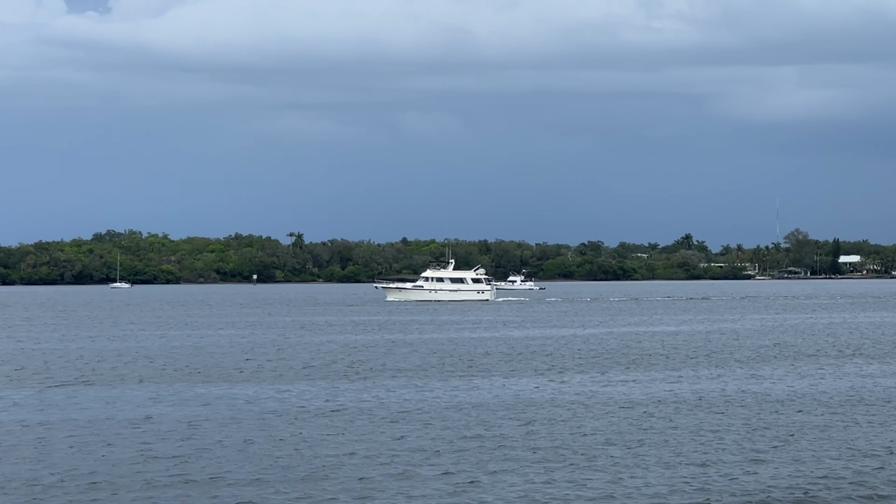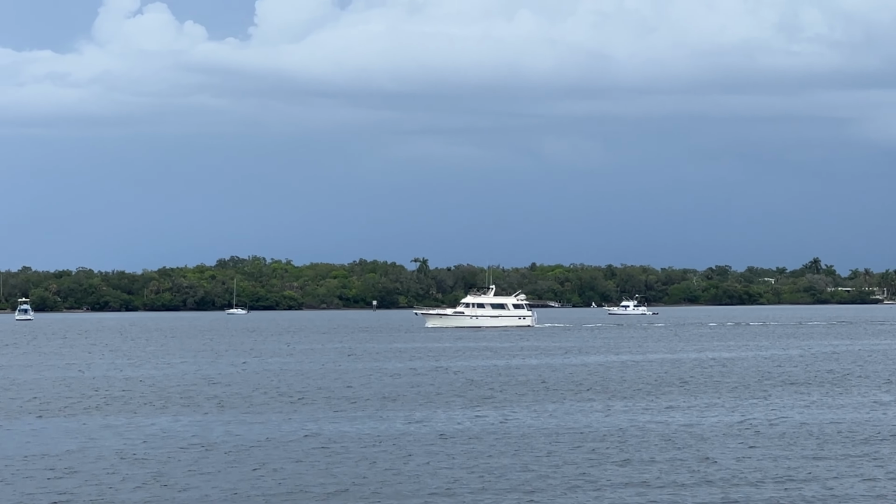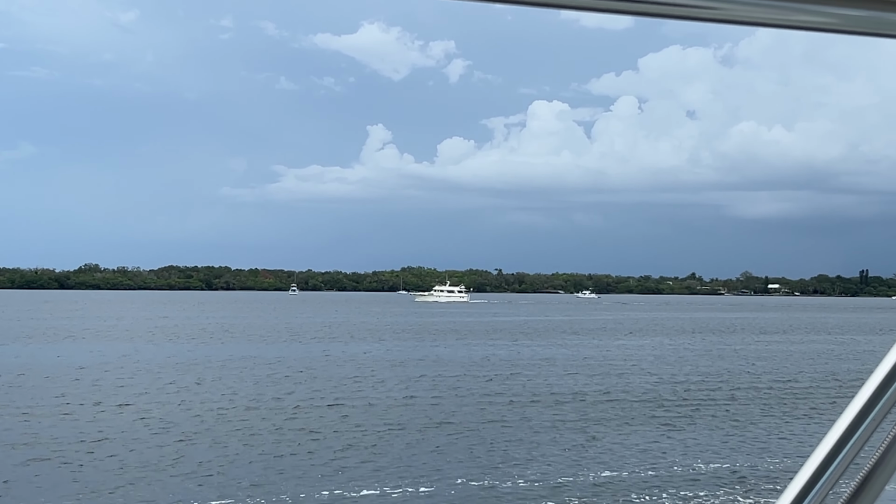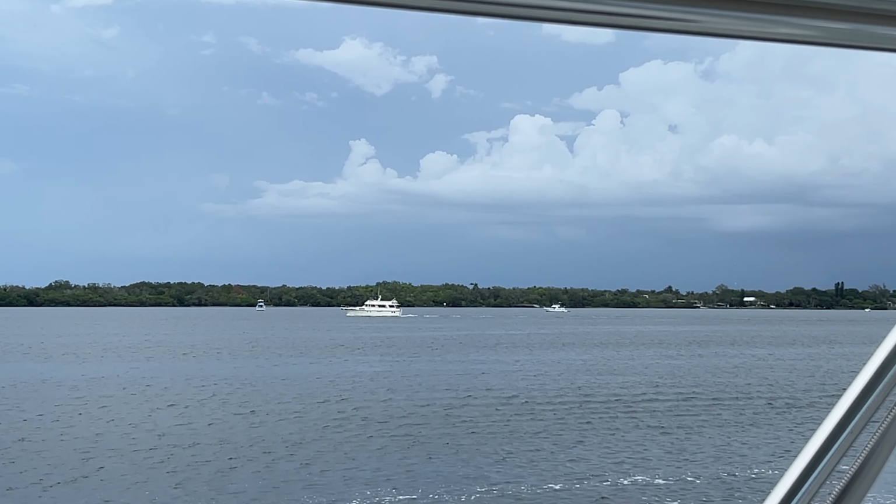53-foot Hatteras over there, doing donuts. I don't know what they're doing. Either sea trialing their boat or calibrating their autopilot or looking for a place to drop the hook.